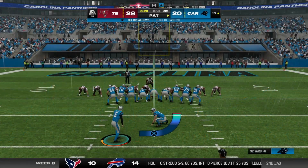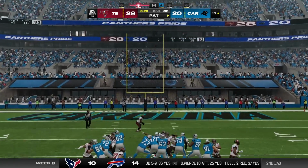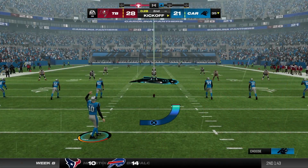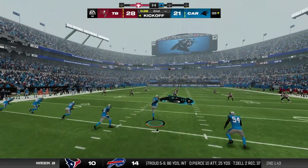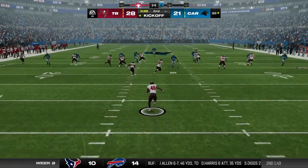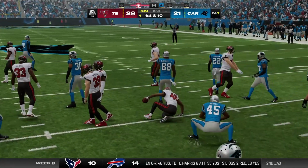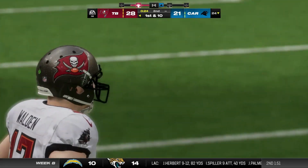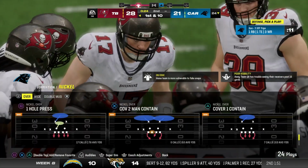Here's the extra point to make it a 7-point game. Piniero's kick is up and good. Now 21-18 as Carolina will kick this one back. Carolina has a decent chance to try to tie this up if they can stop Tampa Bay for just 30 seconds. Bush will take this one and is brought down by Bartell at the 24. Here comes the rookie Walden, who's having himself quite the day. He has been excellent.